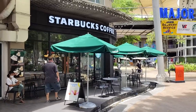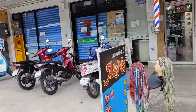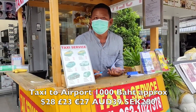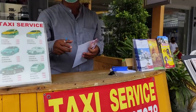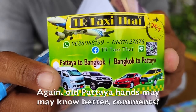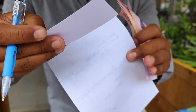Okay, Starbucks, check. Next up, it's across from Avenue Mall here. What do you got? TR Taxi Thai. Yes, sir. How much to the airport? How many people, sir? One. 1,000 baht, sir. Including everything, highway. Including a toll? Yes, sir. 1,000 baht to the airport. Pretty good. So there you can contact this gentleman, TR Taxi. Thank you very much, sir.